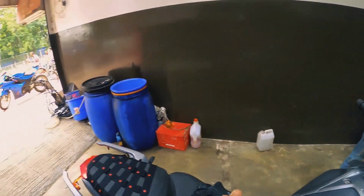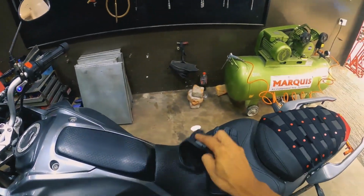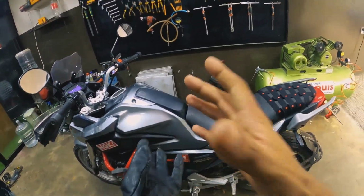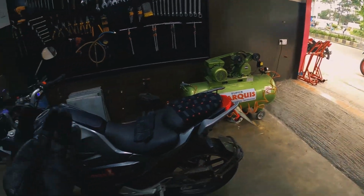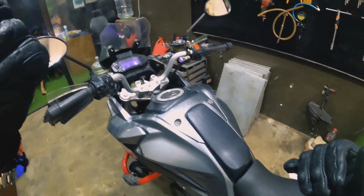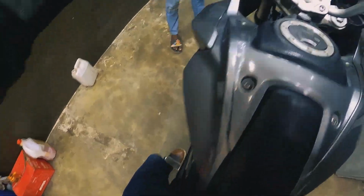I will give real-time feedback throughout the day of how this motorcycle is behaving. I have around 3 liters of fuel in my bike, and I have a general idea of how my bike performs with this amount of fuel. So even if I have any changes in fuel economy, I will get to that as well. And I do have my stock air filter with me as well. If I encounter anything that I'm not liking, I will give feedback about it too.